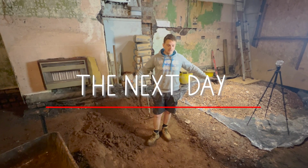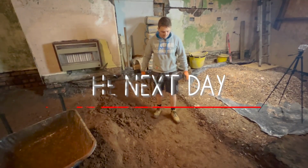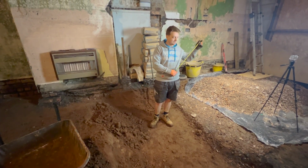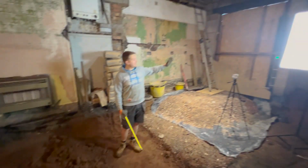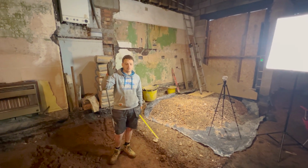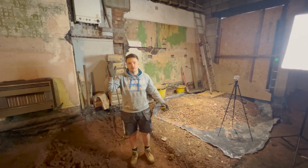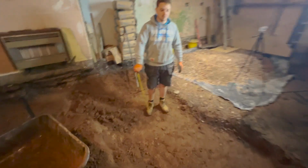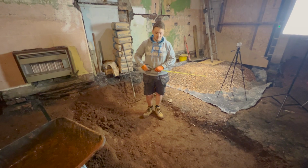Right, so it is another day, carrying on digging. Absolutely knackered already, and we've only done a few barrelfuls. But I think I might have mentioned this before. I've set my green laser up to 1 meter above damp proof course. So that gives us our datum. That's what we call datum. 1 meter usually makes sense. So I need my overall dig to go down 535 mil.